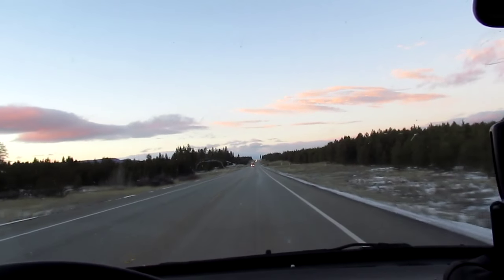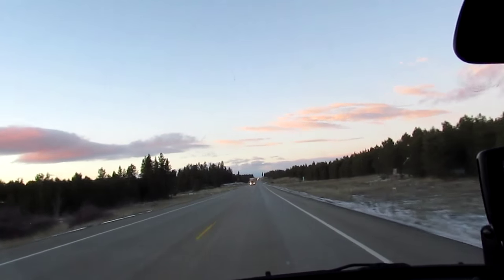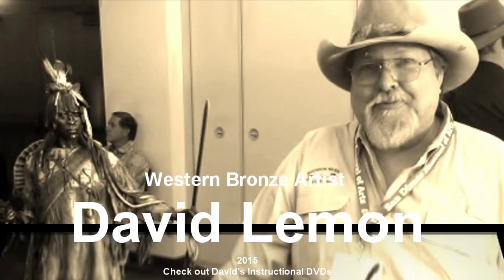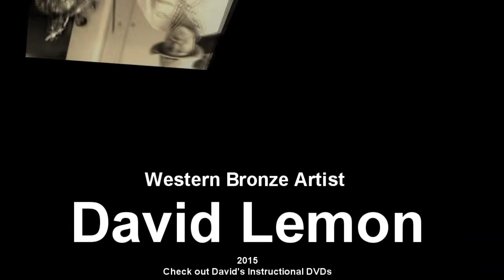Now I just hope and pray the road isn't frozen. Because it's 27 degrees right now. And if there's any kind of ice on the road at all, it's going to be up here.